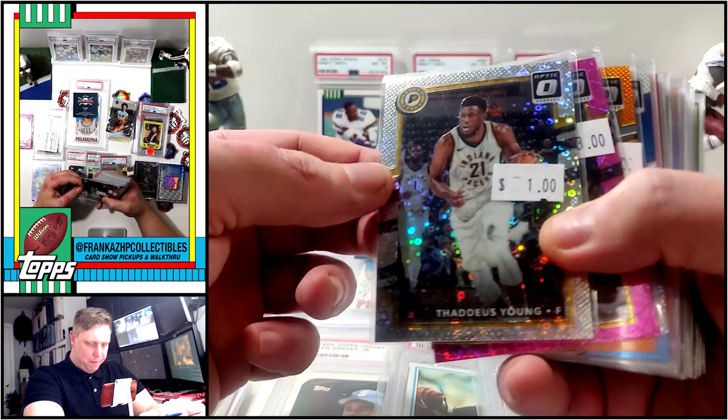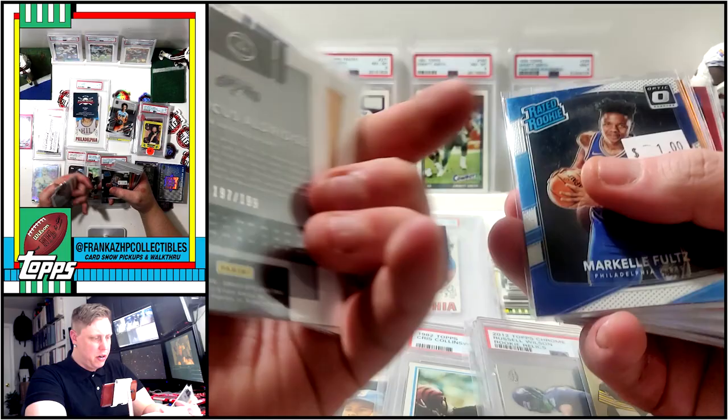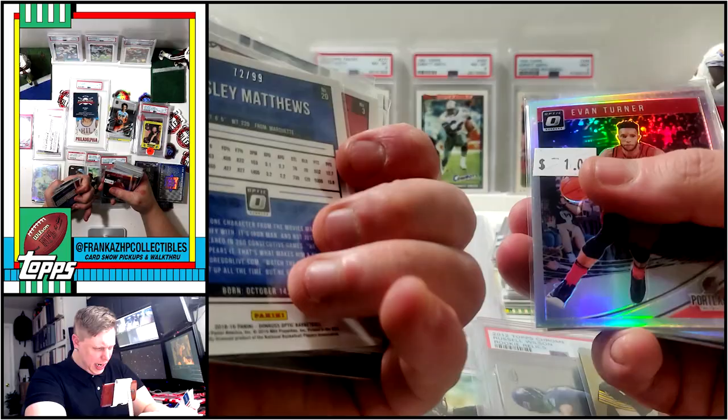I don't know what that's called. Disco something, not numbered. Larry Nance Jr. Pink Velocity, numbered to 79. LaMarcus Aldridge, numbered to 199, orange. Fultz rookie, Lowry, the oranges. Oh, 199 there. Red, numbered to 99. I'm just gonna flip through a bunch of these. John Wall, he kind of fell off.